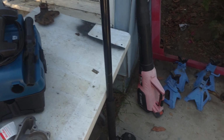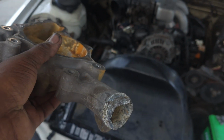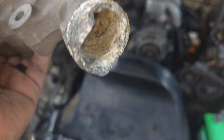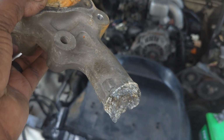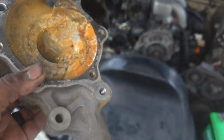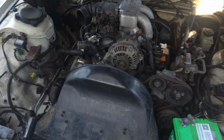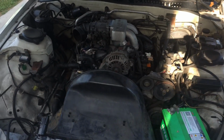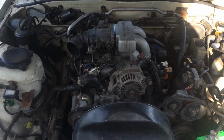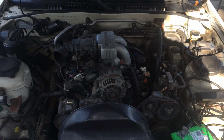For example, we have this broken part. As you can see there, the electrolysis from the coolant sitting so long and not being changed caused this to break, and then you have a lot of corrosion inside of here. And so we want to make sure that we are absolutely changing our coolant at the recommended intervals.